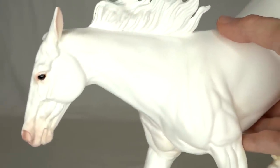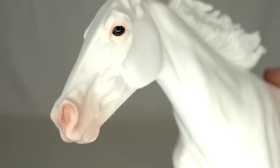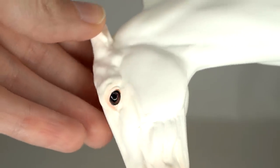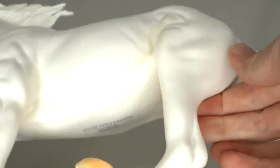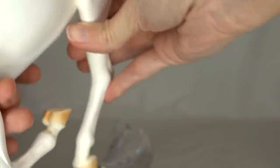I did spend a little time handpicking this model to get one that had some nice pinking. She's got lovely pinking on her muzzle and around her eye. Her eyes are, I guess, are they brown? A little bit? I think there is a little bit of brown in there. They mostly look black right now. She's got some pinking on the inside of her ears. She is mostly white on her body, but she does have little bits of pinking here and there, like on her chest, and a little bit on her flank. It's very subtle, so it's not super obvious.